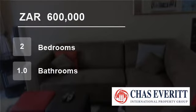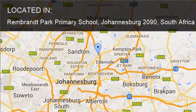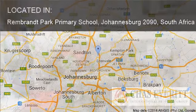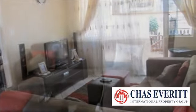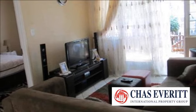Welcome to this two-bedroom flat for sale in Rembrandt Park Primary School, Johannesburg 2090, South Africa for 600,000 rand. This cozy garden unit located in Rembrandt Park consists of an open-plan kitchen with a breakfast nook and a living area with tiles on the floor.